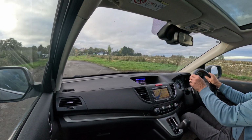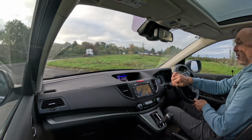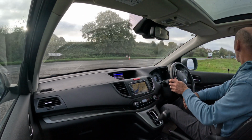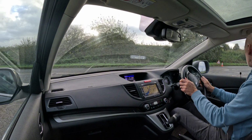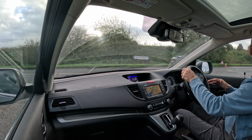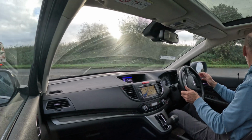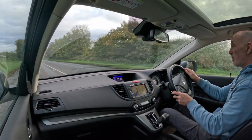They give you either a pillowy soft ride, which can initially feel absolutely lovely, but then you start throwing in corners like this one, or more challenging roads, and you find them just swaying about, particularly lots of the secondary motions, which are the ones that are really nauseating, especially for people sat in the back.